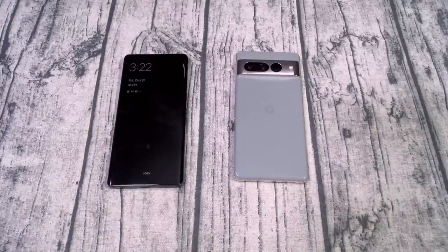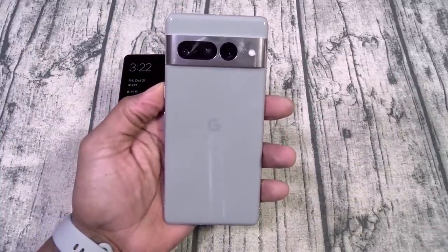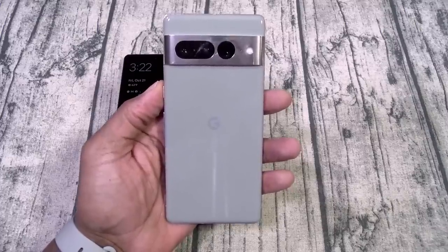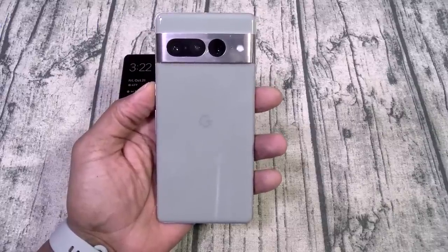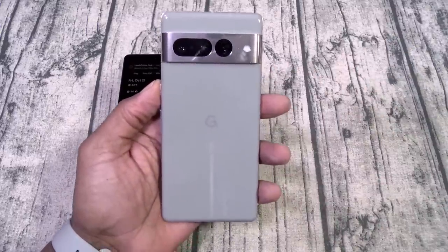Number 3 on my list, ladies and gentlemen, I'm going with the Google. Now, it sounds like I'm saying Google. I gotta make a conscious effort to say Google. I say Google so fast. I'm not even going to say Google anymore. I'm just going to say the Pixel. The Pixel 7 Pro. This is number 3 on my list.